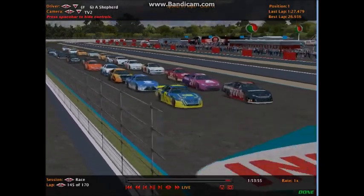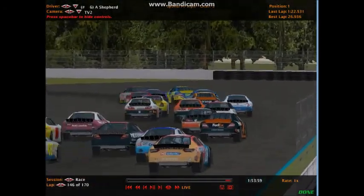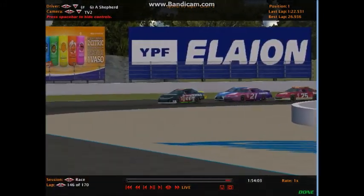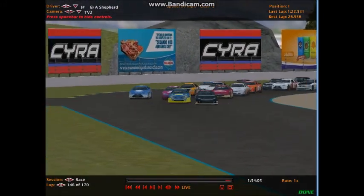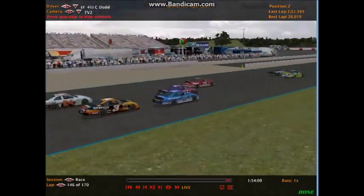He's going to be praying for yellows. However, we might see our first 2-lap dash if that is the case. With Shepard and all the lead lap cars might be going for a 2-lap dash if there's a quick yellow. Shepard's loving what he's seeing with Wallish forcing Dodd to the high line.